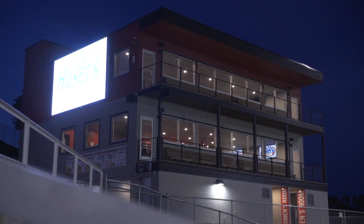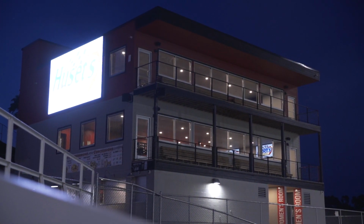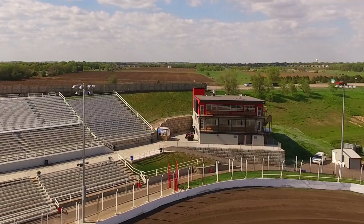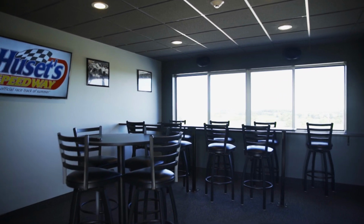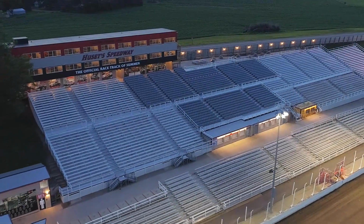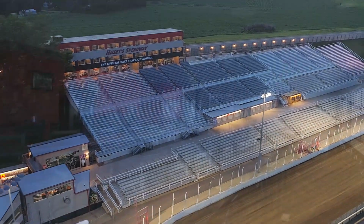In turn number 4 stands arguably the greatest view in sprint car racing. This tower offers breathtaking shots of the track and includes private restrooms, elevators, bars, and air conditioning. In turn number 1, another fabulous suite area, updated with new high-definition video screens, air conditioning, and private bars, made this a popular destination.